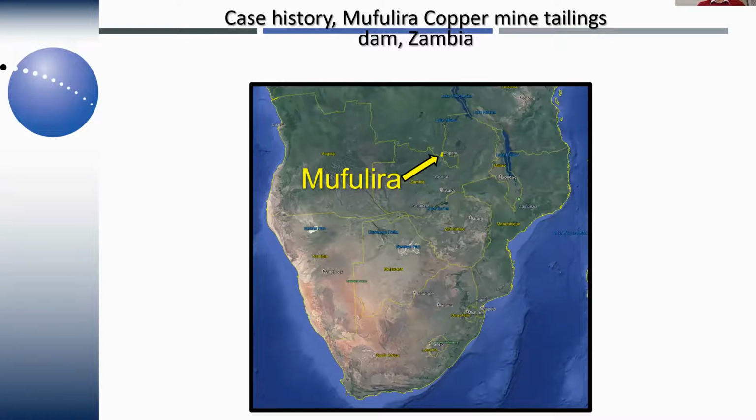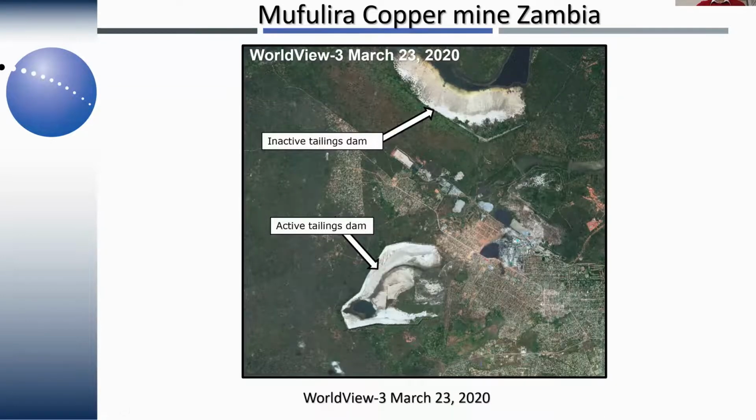We chose the Mopani copper belt because it reproduces an area climatically that's not too arid but not too wet. So in terms of capturing satellite photo data, it's pretty standard. Okay, so our TSF of interest is the active tailings dam to the south here, the Mufulira tailings dam. You can see it here in this WorldView 3 March 23rd, 2020 satellite image.